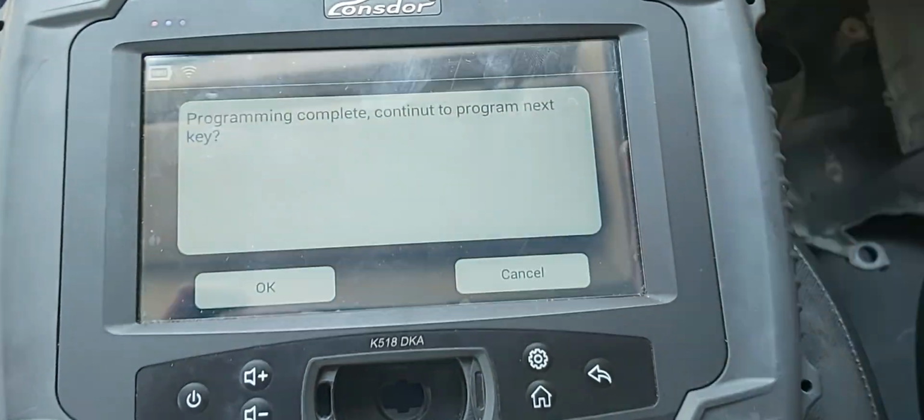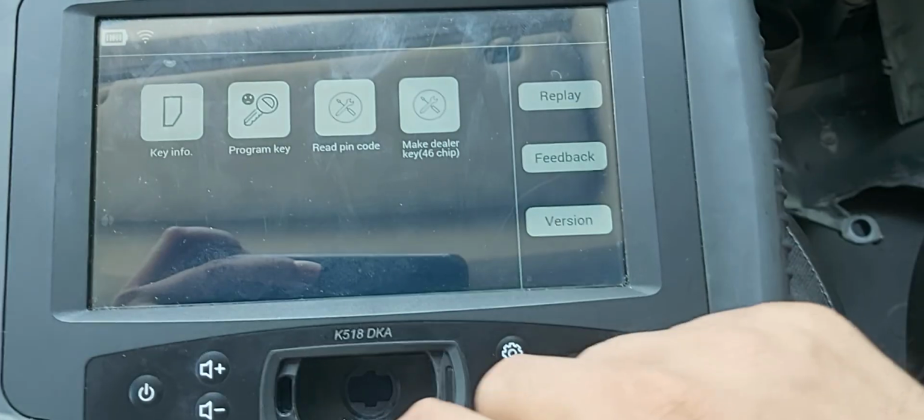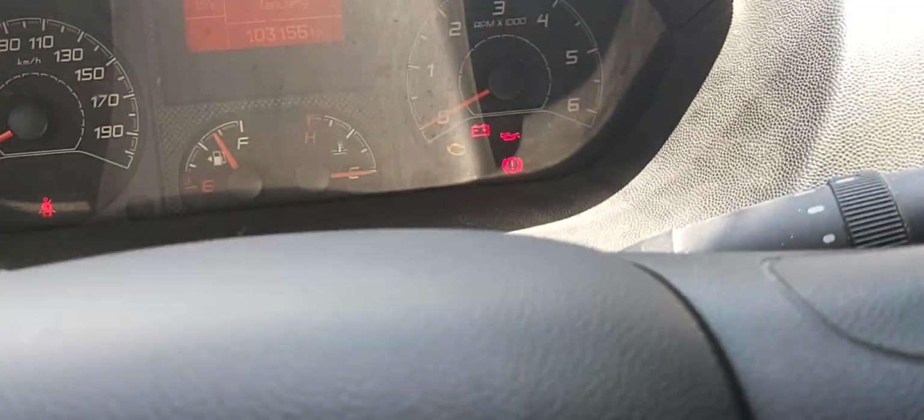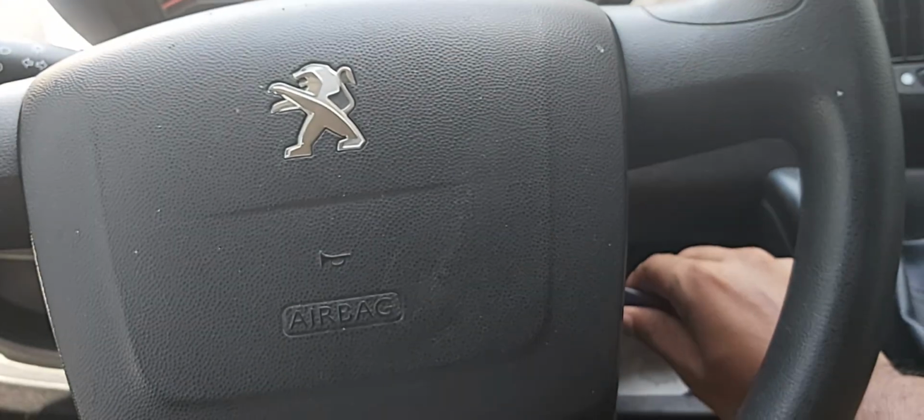Key program is complete, and I don't have any more keys, so I put them. Okay, and it is completed. Now you can see the immobilizer light is gone. The light from before is gone. Now you can try to start the car.